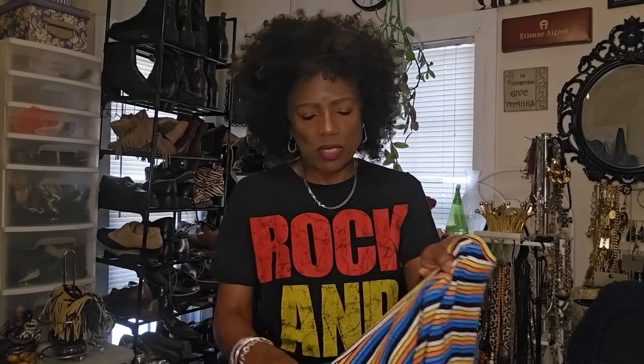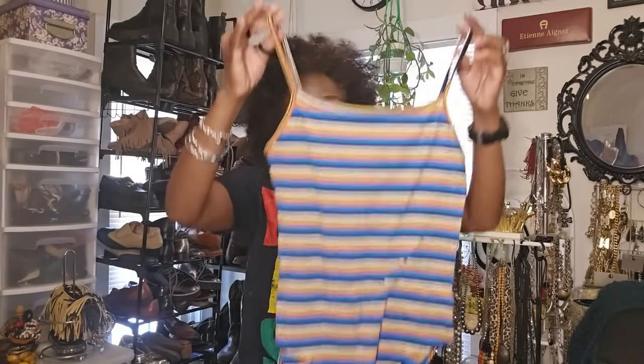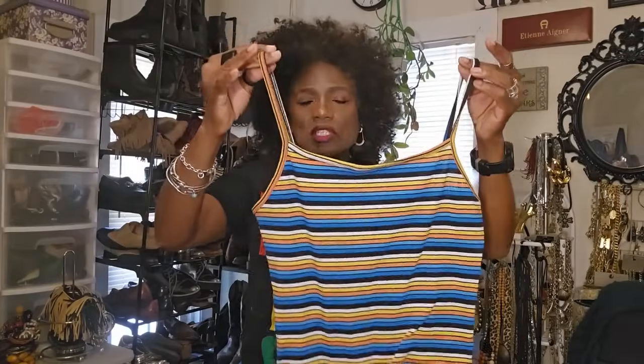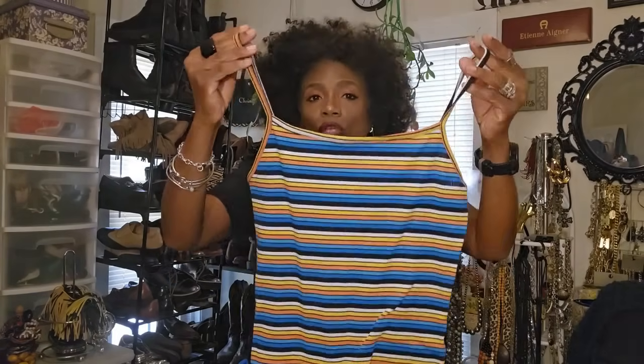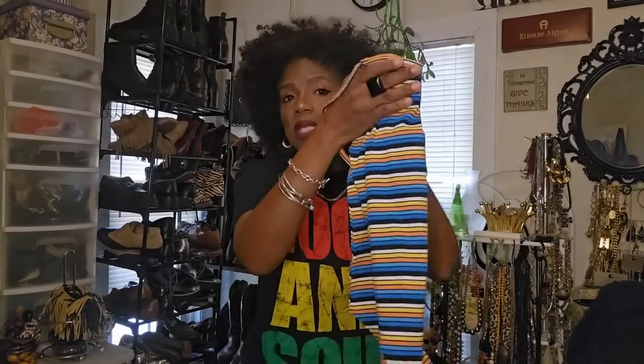Anyway, found this. I know it's off season, but it's always good sometimes to buy off season. I wanted a tank top with some color in it. Now this is a bodysuit tank, but the colors can go with so many things, especially shorts in the summertime, jeans anytime, or you can wear this underneath a top, a shirt, a blouse, or anything like that. It's very economical. You can wear it for many uses.